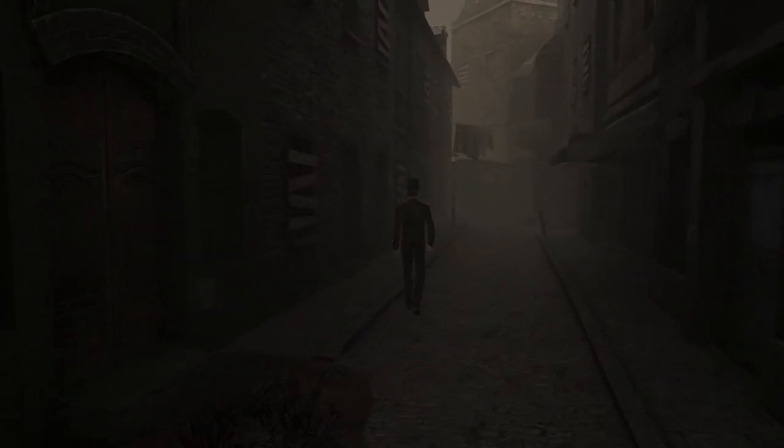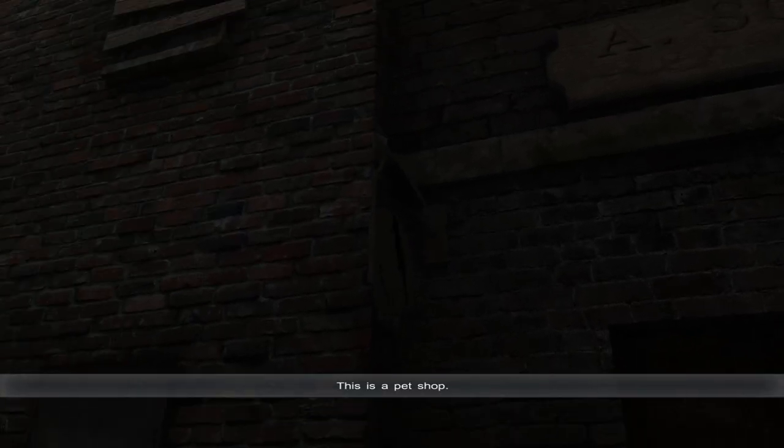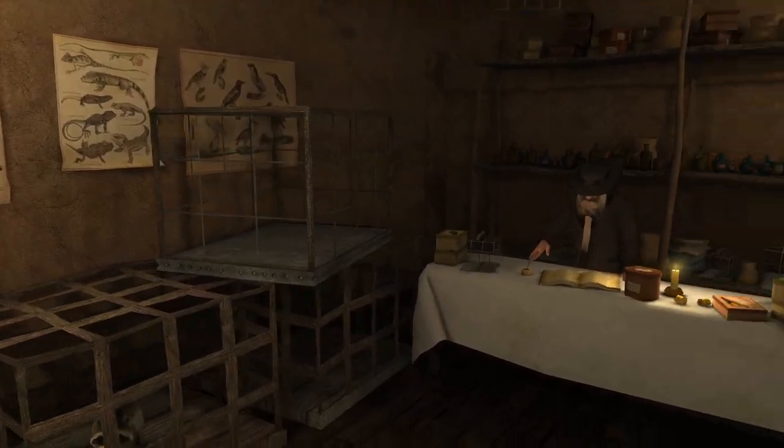Why would I go to a pet shop? This is a pet shop. Oh, okay. This is a pet shop. Okay, thanks for letting me do it twice. That's fine.